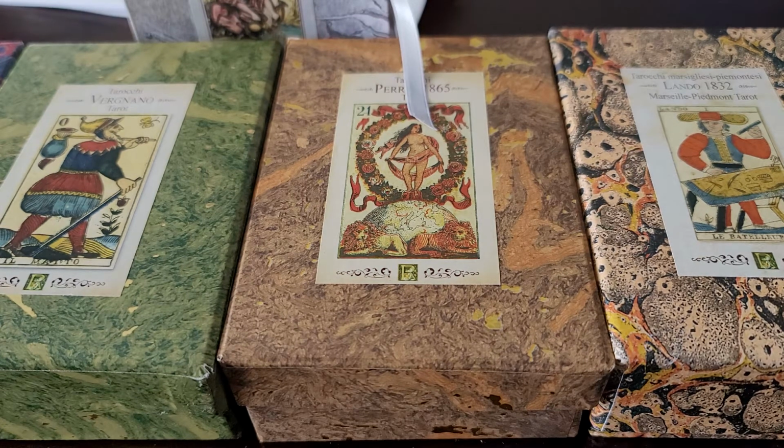I'm beginning this series with the decks published by Giordano Berti of Italy, and I'm choosing him because I think he's my favorite, even though there are several who are very good. I have a soft spot for Giordano, and so I'm choosing to do his decks first.